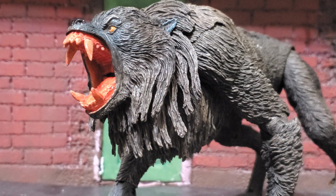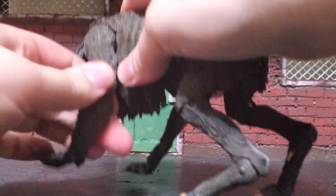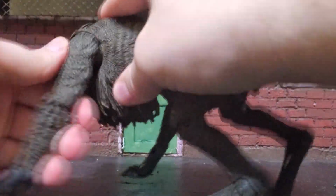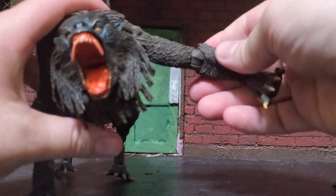I don't know, it's a werewolf. It works for me. I don't think you need a whole lot more range than that. The front legs have a joint at the arm, I guess you could call it. You rotate 360. It goes out to the side relatively far, probably about 45 degrees to the main body.